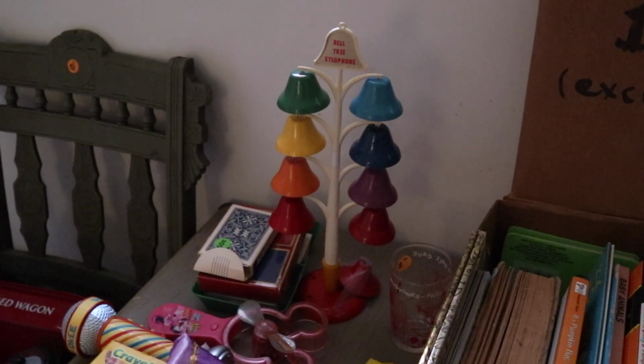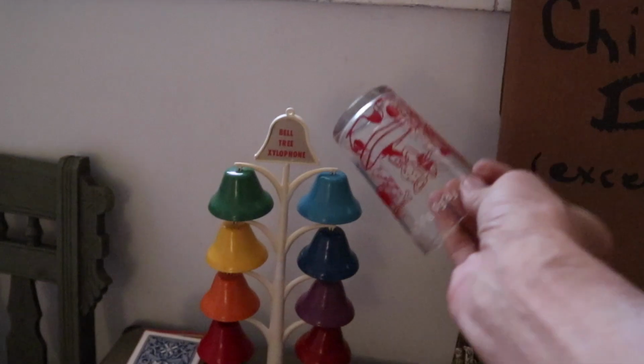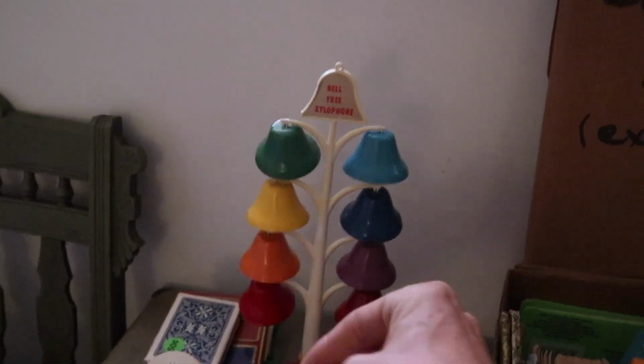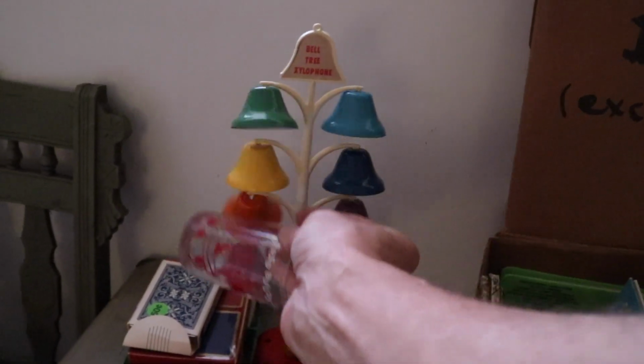As soon as Christmas was over, it was the first thing my mother would pack because she got really tired of me doing this over and over and over and over.